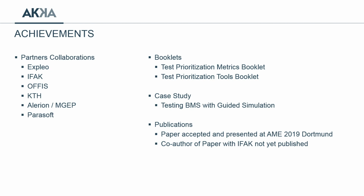KTH applied machine learning-based tests on our use case. The tool suite automatically explores the model under test and rebuilds the functionality. Upon that, tests are generated. Requirements are also linked into the learned model to optimize test generation for requirement coverage.